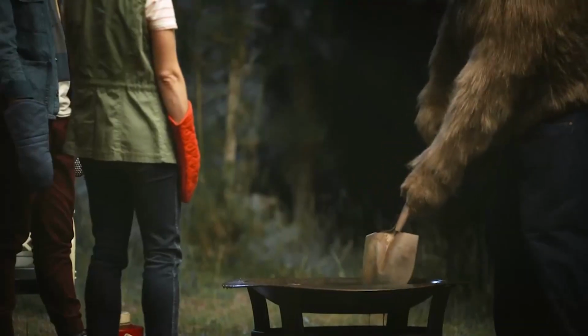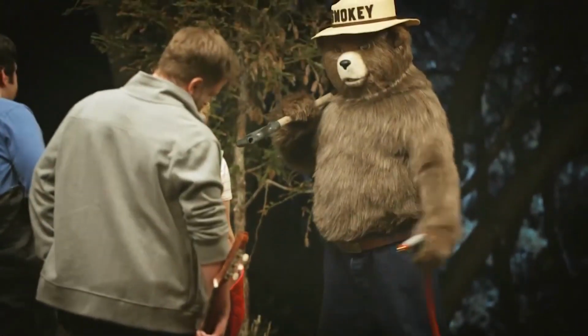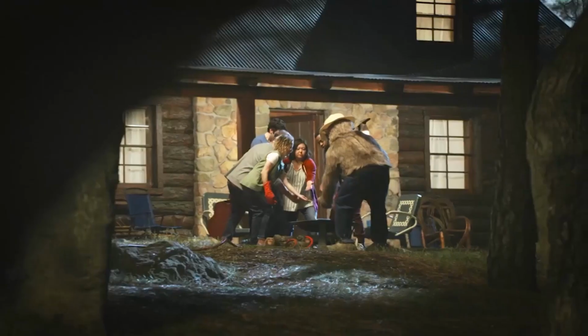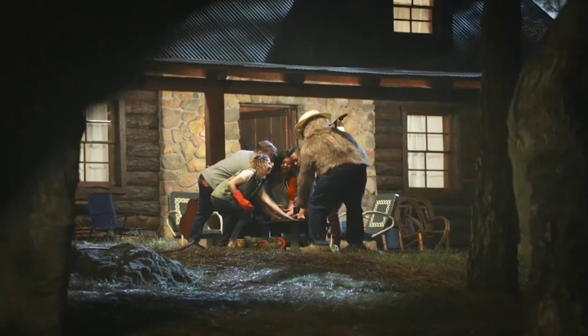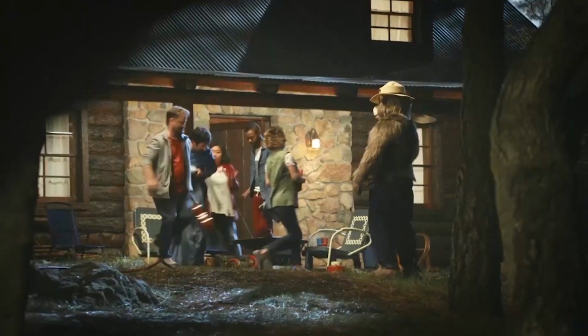Next, a thorough stir. Then another spray. And finally, the true test. Feeling if the ashes are cool. It looks like they are. Bravo. Wait, do you mind if we could just... Yes, really quick, the selfie.